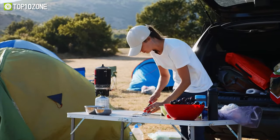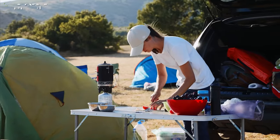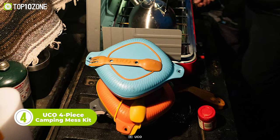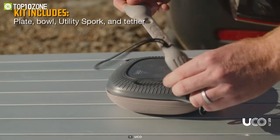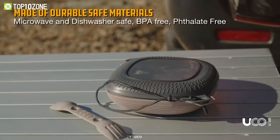Listen up, fellow campers. Do you want to elevate your outdoor dining experience with some top-notch cookware? Then meet the UCO 4-Piece Camping Mess Kit. This camping cookware set is perfect for backpacking, scouting, and on-the-go meals. It includes a plate, bowl, 3-in-1 spork, and tether that will make your meals in the wilderness feel like a 5-star dining experience. But wait, there's more!